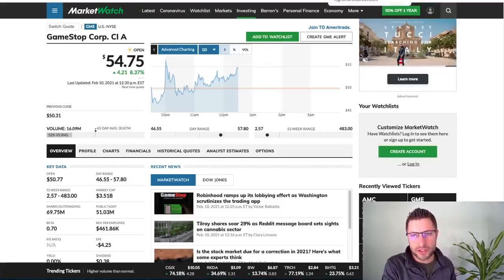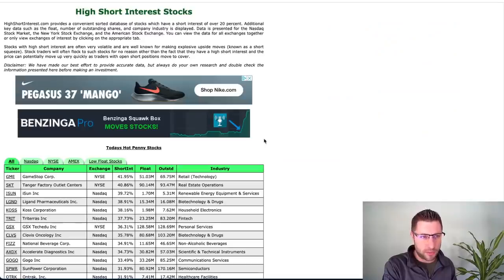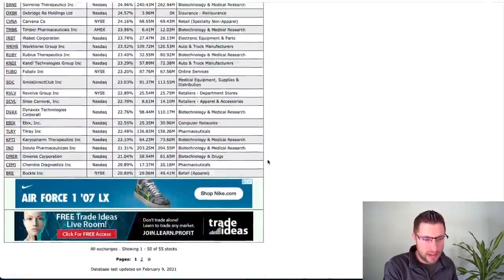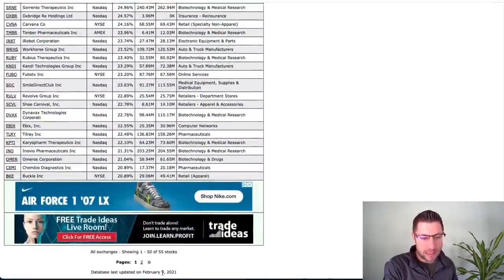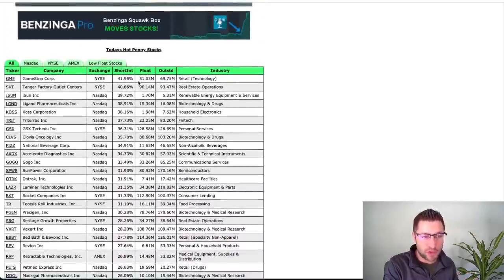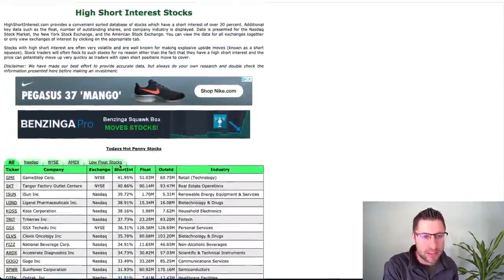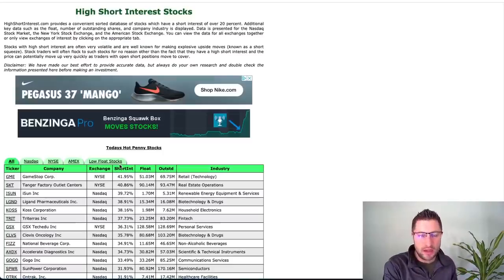So I had always mentioned to you 2 separate websites that I use for reporting. The first one is highshortinterest.com. It was finally updated. It says at the bottom, database last updated on February 9th. We know that GameStop and AMC were the top 2. GameStop was 121, AMC was 79. GameStop short interest percentage, it's reporting at 42. AMC is nowhere on the list, okay? It goes all the way down to about 20. It's nowhere on the list. It's not even on the next page. There's only a few. That's a little bit weird.